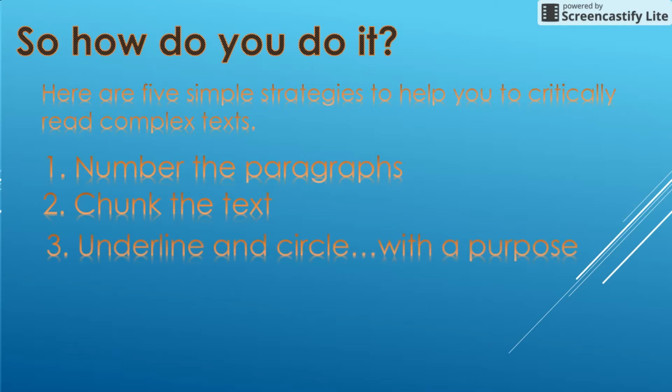And number 3 is to underline and circle with a purpose. With a purpose, I mean you could simply underline every single word of every single paragraph, but that's not that effective. What you want to do is to underline the very key details in each and every paragraph. And then by circle, I want you to circle key dates or key figures or maybe some abbreviations or some key terms that are used within the text. You can also circle words that you are not sure of, that you need to come back to later to try to determine the meaning. You circle it and then maybe put a question mark next to it.